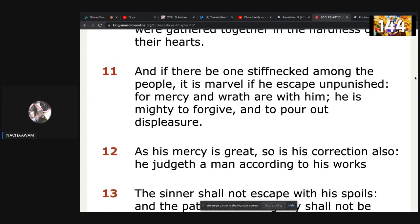Yep, that's what Job 4:8 says. It says, for mercy and wrath are with him. See that? For mercy and wrath are with him. And when he comes back, those two things will be poured out: mercy upon the elect, and wrath and indignation upon everyone else. It says he is mighty to forgive and to pour out displeasure. And that's the beautiful yin and yang, if you will, the light and darkness of our power.